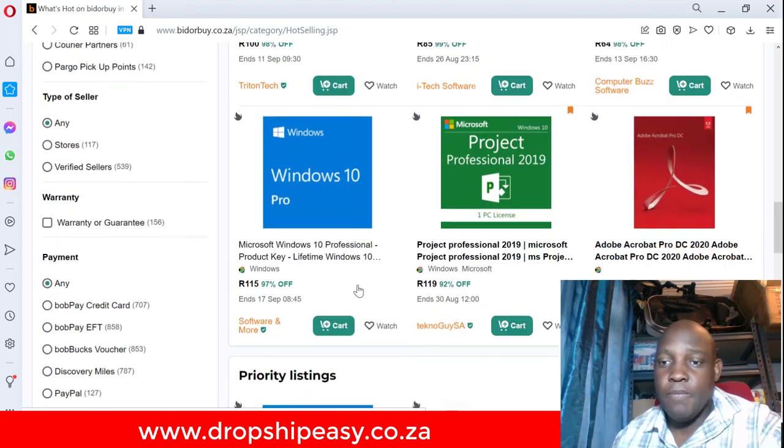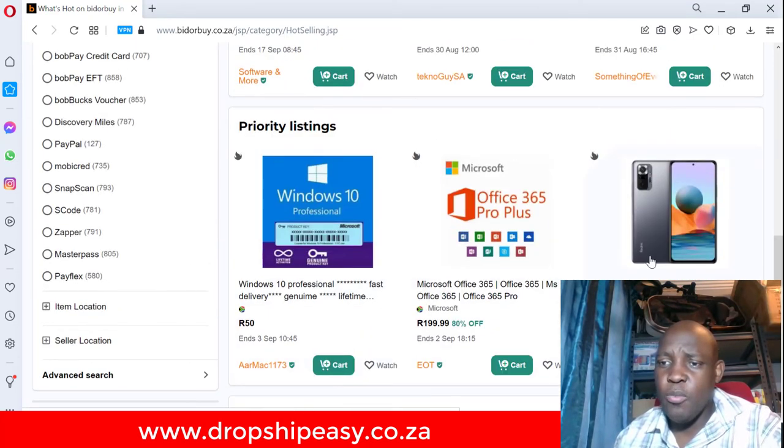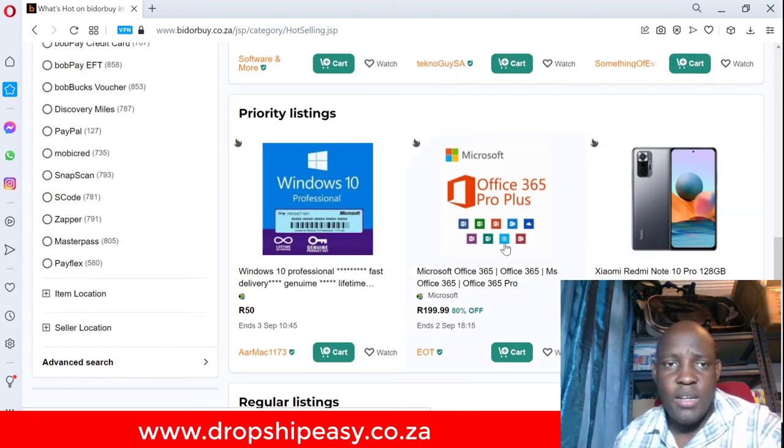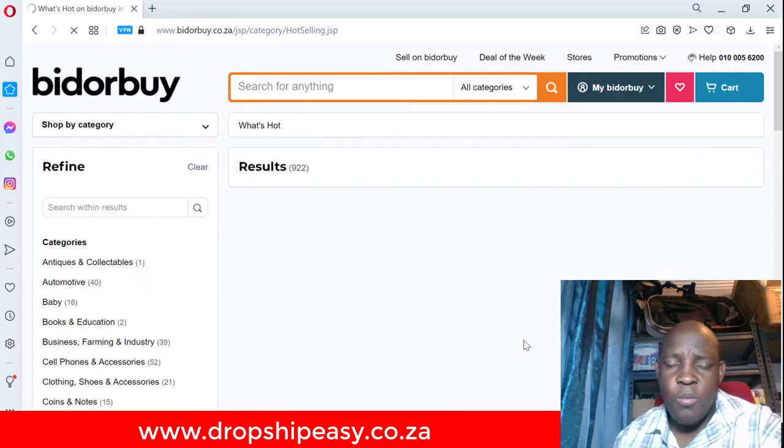Okay, we can see, guys, software is going crazy. Okay, also this Xiaomi phone, for some weird reason it's trending. Okay, but we can see mostly people are buying software stuff. Okay, so let's look at page 3. Let's see what else people are buying.